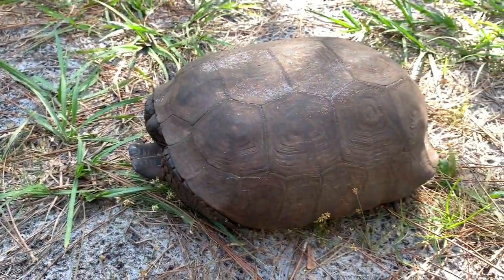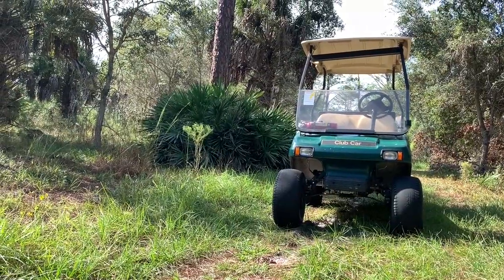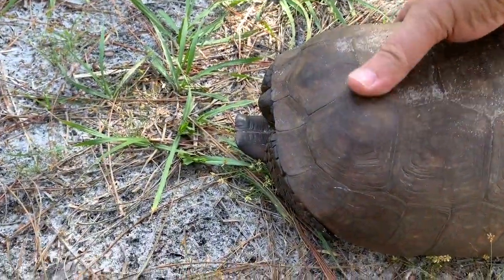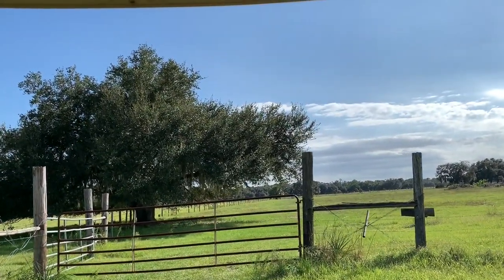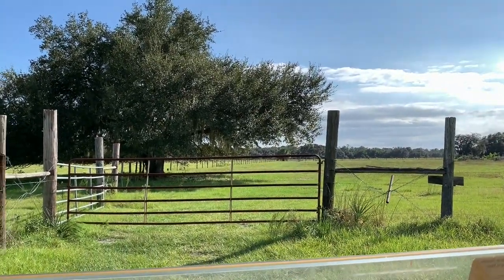All right. We are gonna move him because he's right in the middle of the road, so I'm gonna move you over to the grass. How's that? Well, this is cool.